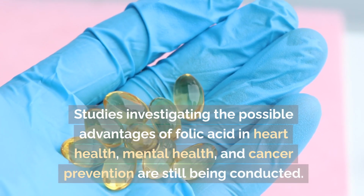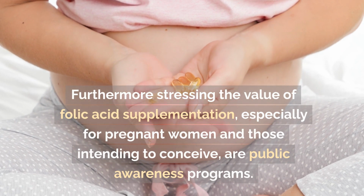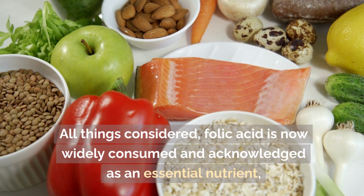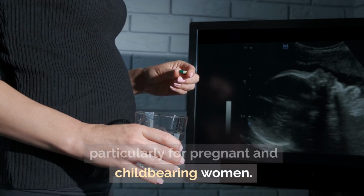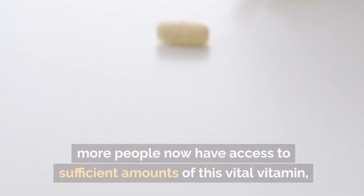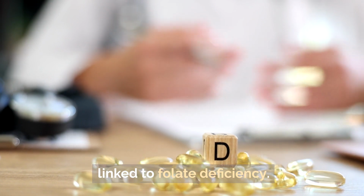Research and awareness, present. Studies investigating the possible advantages of folic acid in heart health, mental health, and cancer prevention are still being conducted. Furthermore, public awareness programs stress the value of folic acid supplementation, especially for pregnant women and those intending to conceive. All things considered, folic acid is now widely consumed and acknowledged as an essential nutrient, particularly for pregnant and childbearing women, because it is included in prenatal vitamins and is widely fortified in grain products. More people now have access to sufficient amounts of this vital vitamin, which has greatly improved public health outcomes linked to neural tube abnormalities and other disorders linked to folate deficiency.